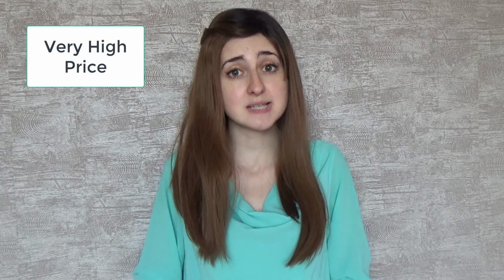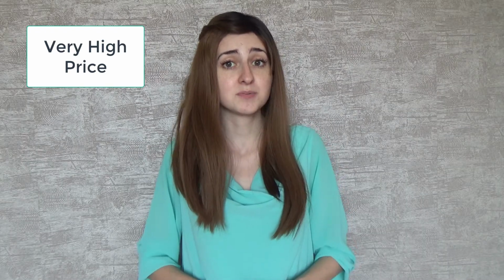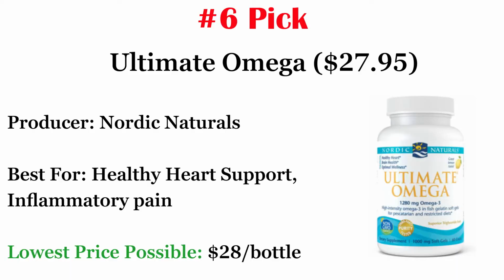It's all because of its really high price, as it's very expensive and hard to afford in the long run. In terms of quality per price, I believe the other three supplements are a lot more worth it since they cost half. But even so, ProOmega is still a pretty good choice as a fish oil supplement, especially if you can afford it.